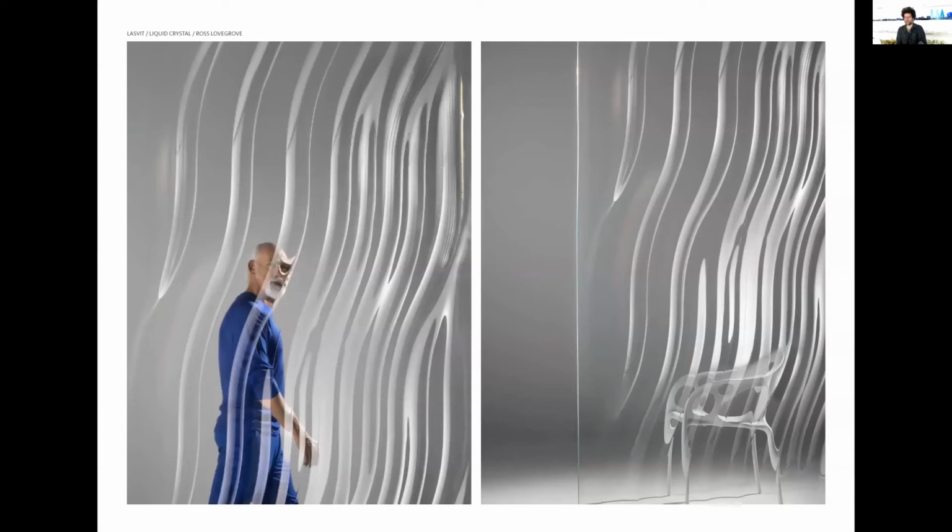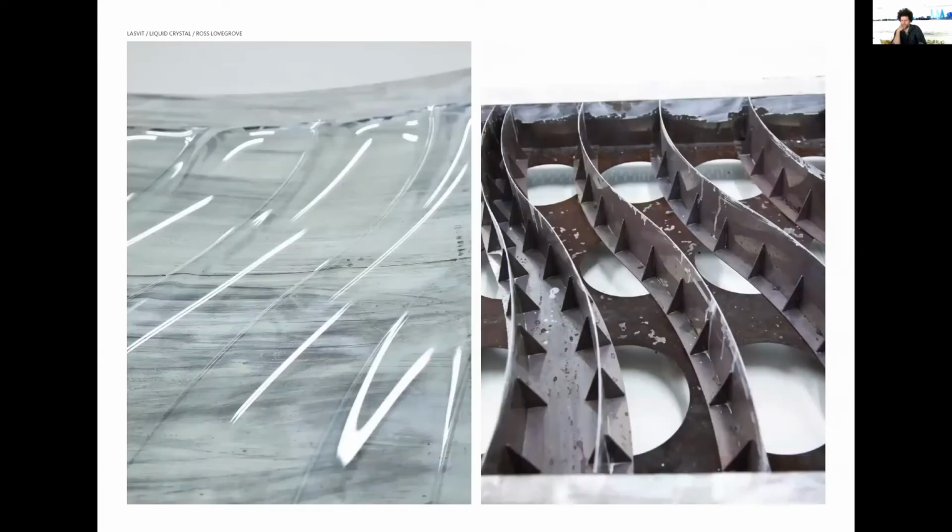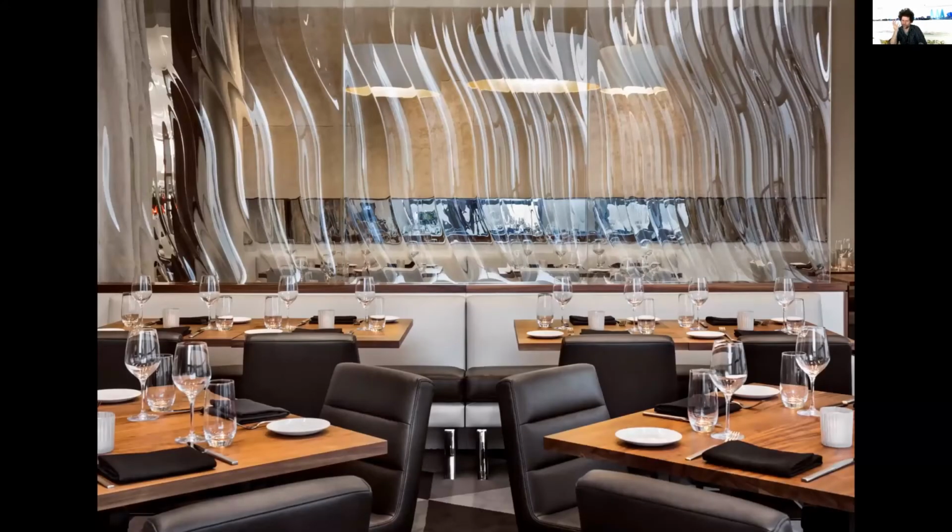And this guy, Roslav Grove, created our liquid crystal sheets. So this concept, he got inspired by dunes and water, and this is how we produce these glass elements for architecture. You see on the right side of the presentation the metal ribs, and once you put a technical sheet of glass, it gets imprinted into the metal, and you create these amazing waves that remind you of a floating river or sand dunes in a desert.